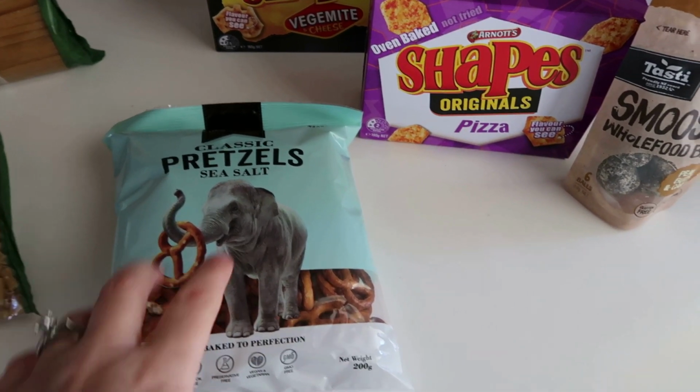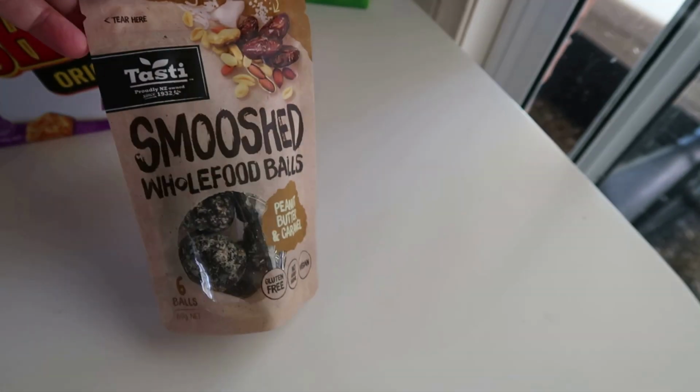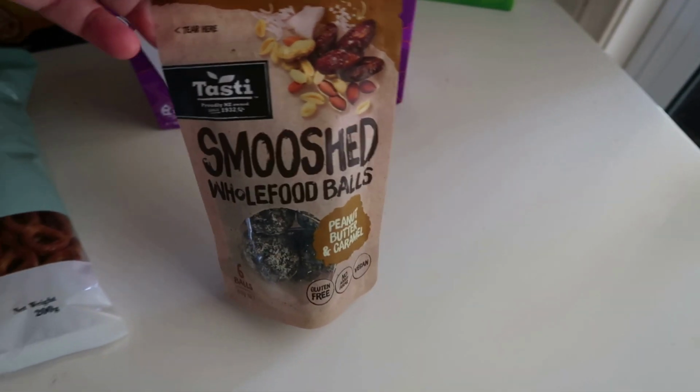Now for the snacks, I've just got these pretzels. We always buy these. They're a nice pretzel. I got some of these whole food balls.